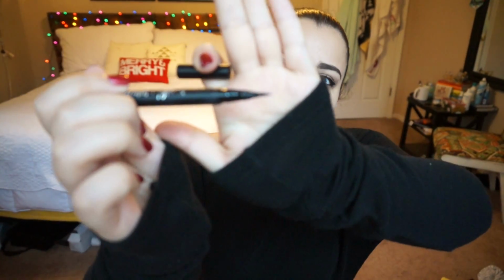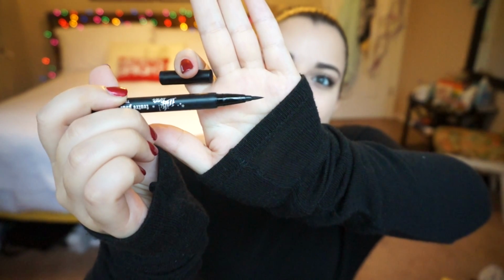Really the only difference is the type of applicator that it has. This one is a true felt tip liner, whereas the tattoo liner has more of a brush. This one for me is just easier to use. It draws a better line. It does not dry out nearly as quickly as the tattoo liner. So I have loved this month, and I just know that this is the one that I'm going to keep repurchasing.